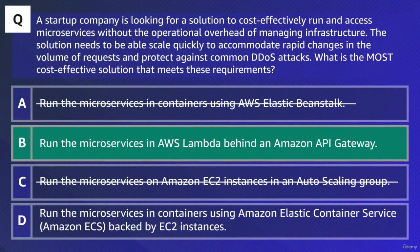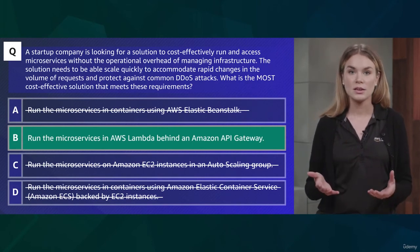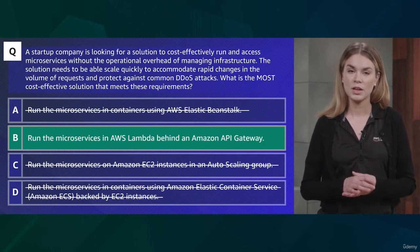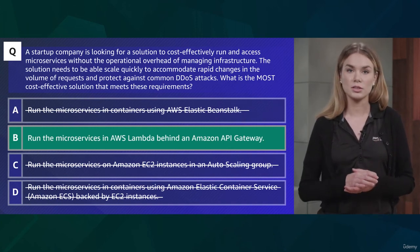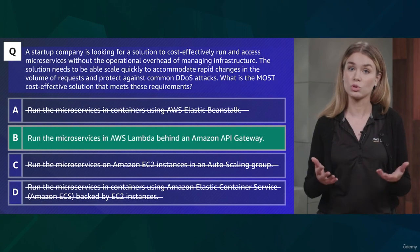Finally, there is D, run the microservices in containers using Amazon Elastic Container Service backed by EC2 instances. Now, funny enough, this is also wrong for the same reasons as the last two answers. Because the microservices would be in containers, the scaling for an individual service would be very fast. But if you have to scale the cluster, which you likely would for large changes in volume of requests, then the cluster will still take minutes to scale. This is not fast enough for the requirements. This solution also has the same potential for idling resources since it is an Amazon EC2-based service, which means it is not as cost-effective as API Gateway and AWS Lambda would be.